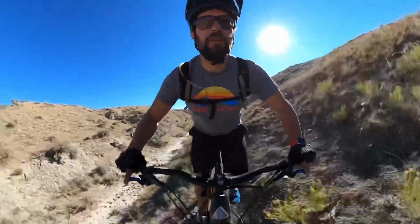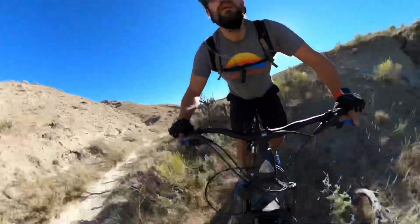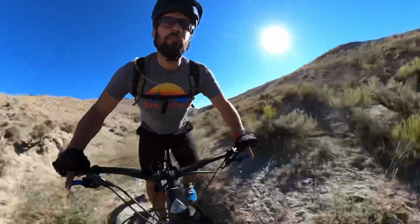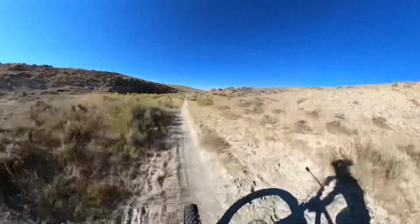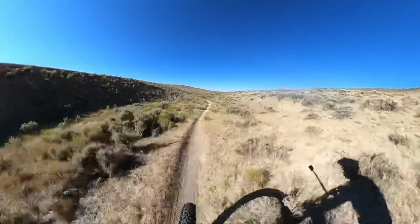Tell you this though, if it ever rains, don't come ride this trail. The mud out here is sticky. You'll be washing it off your bike for years. So if it rains, just give it a good 2 or 3 days to dry out.